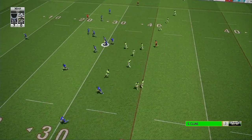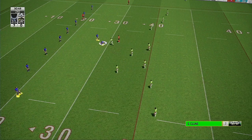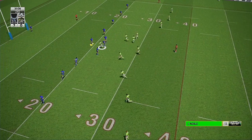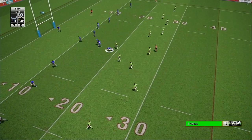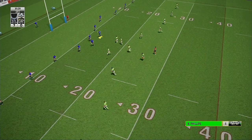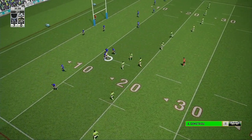Clear the tarmac. He's coming through. He's got momentum. Still going. Nice attack. Plenty of determination in that run. 15 metres out from the try line. Phillips.